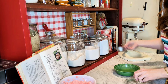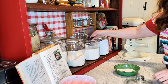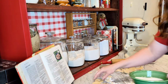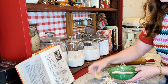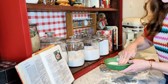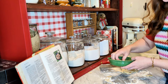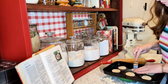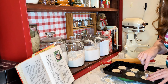I'm going to put a little bit of sugar in a bowl. And then I'm going to coat the cookies both front and back with a light coating of sugar. And then I'm going to prick the tops of them 4 or 5 times with a fork.